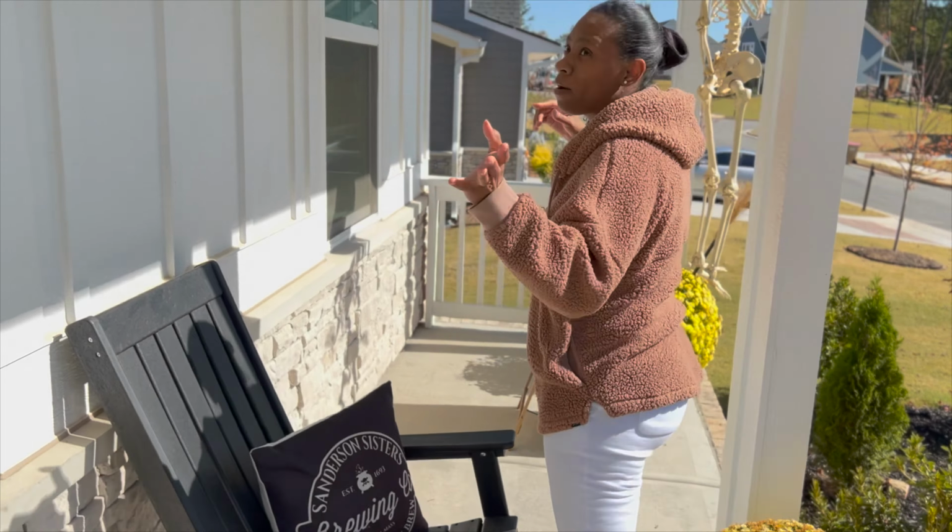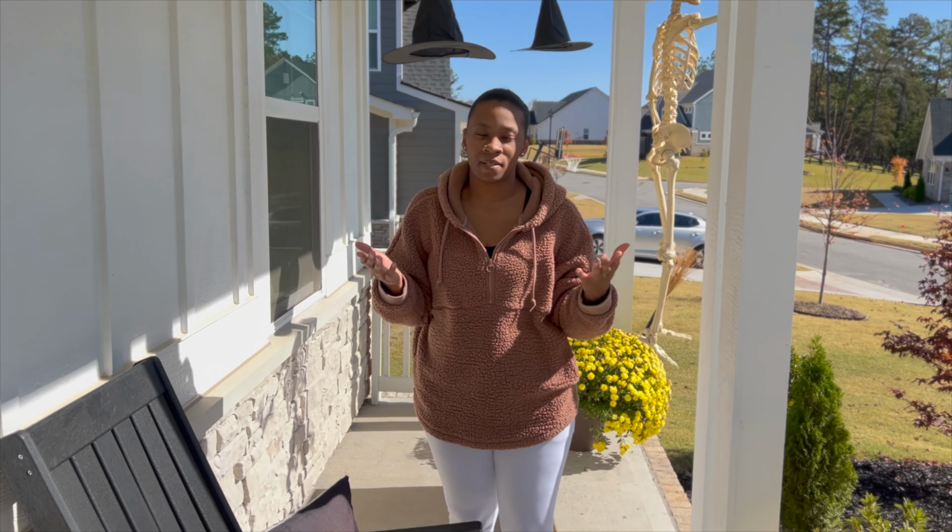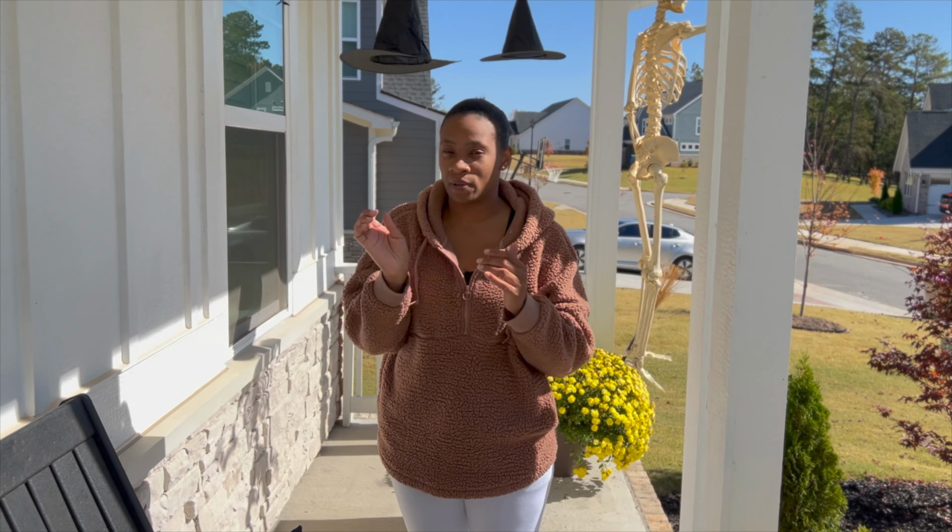Each of the hats has a tea light under it. They all come on at different times because it took me a while to do all of them, so by the time I turned on the tea lights, they all come on around 5 to 10 minutes apart from each other, so it is what it is.